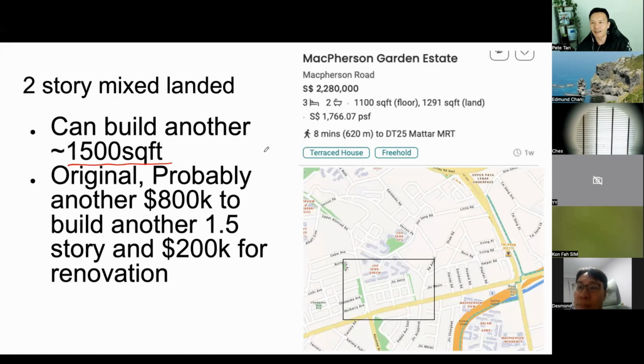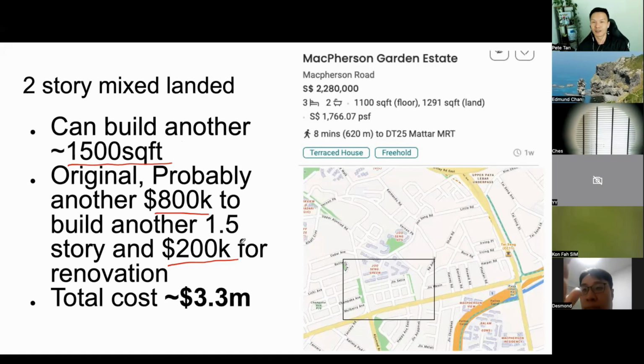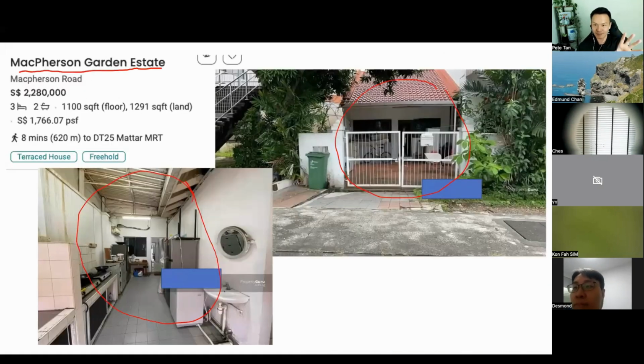When I look at it right now, I think when you do reconstruction, it's maybe about $400 to $500 per square foot for every square foot you need to build. So I think it will add up to about 800K to build another 1.5 stories. And then you still need to put in another about $200 per square foot to renovate the whole place. So the total cost to buy this is actually not 2.2 million, unless you tell me you're willing to stay in this condition.